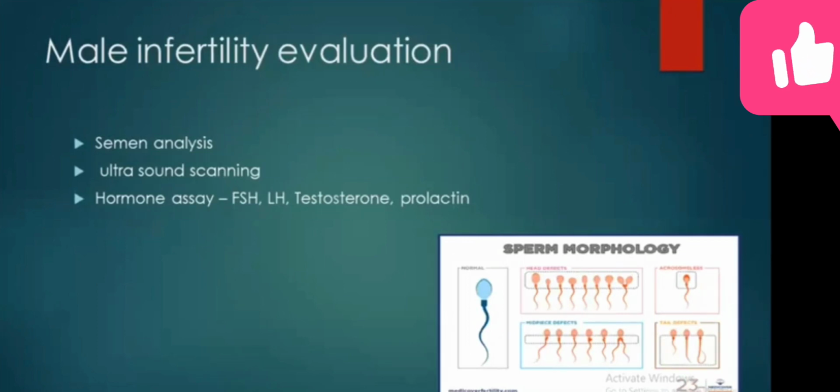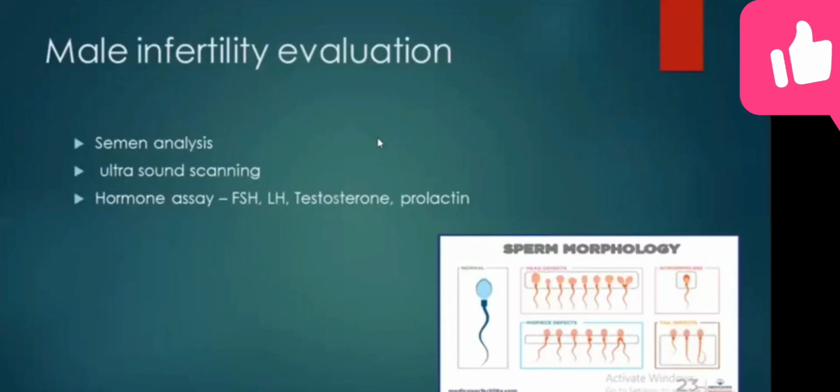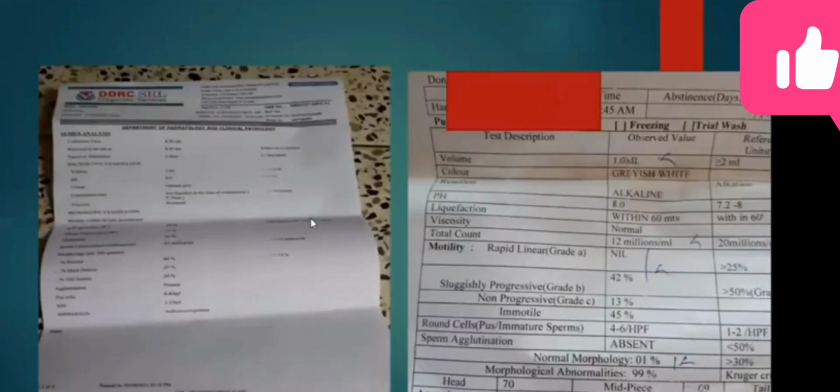We will evaluate the sample for volume. If the volume is less than 2 ml, that is not normal, then we can do a pH evaluation. Is there liquefaction? Liquefaction taking more than 30 or 60 minutes is not normal. Look for viscosity, total count, motility, sperm agglutination, progressive motility, and morphology; all these factors should be looked for. Some patients may complain of azoospermia, absence of sperm. In such patients we have to do ultrasonographic scanning and also hormone assays like FSH, LH, and even testosterone and prolactin, depending upon the patient's condition.